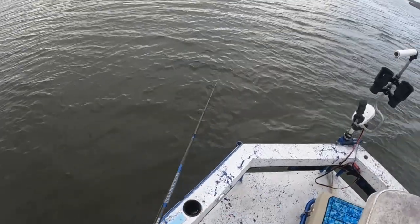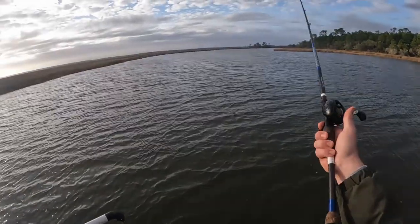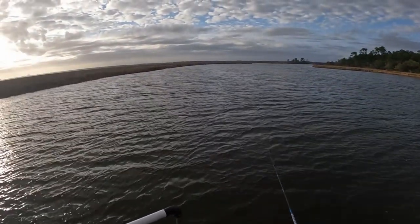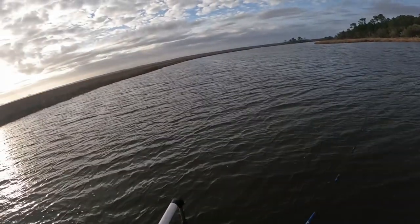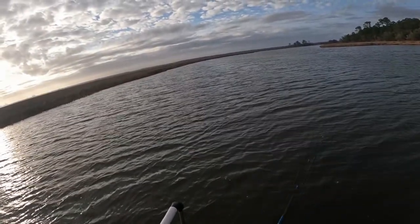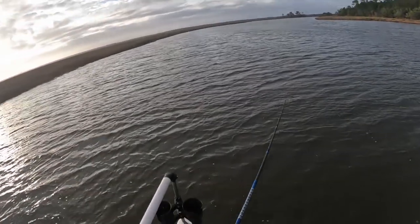Planning on targeting trout, but hey, you never know what you're gonna catch out here. Got clean water today, kind of a greenish tint to it. I really like throwing a pink colored bait when that water's got that greenish tint to it.